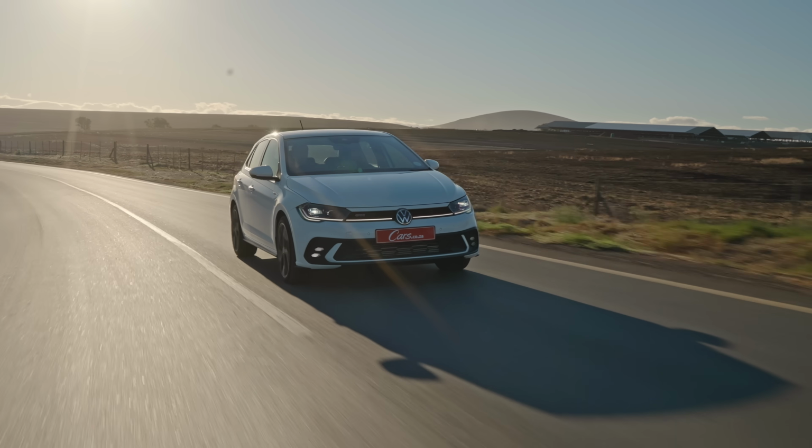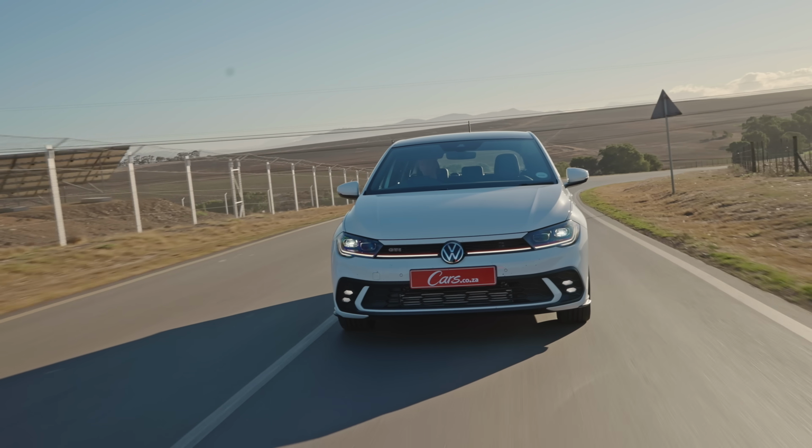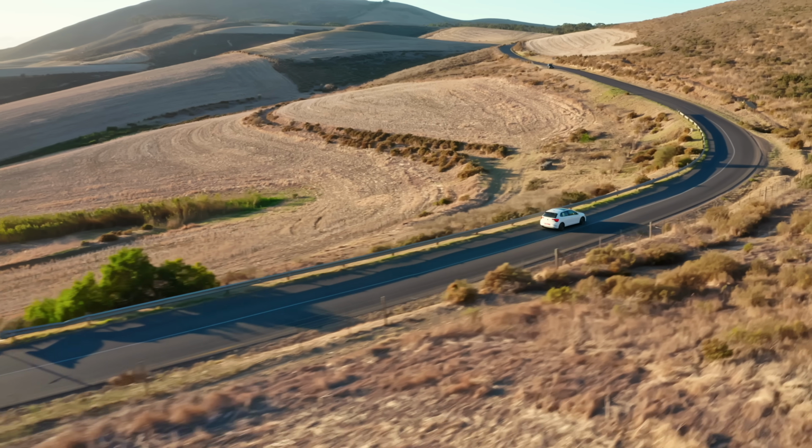You don't get the lift off oversteer that you get from a normal hot hatch, but we toss it in here, get on the power, it's plenty of grip. The understeer comes much later in the corner than it did before. Little bit of tire squeal, but the back is stable as can be, man. It's not going to cause you any problems.